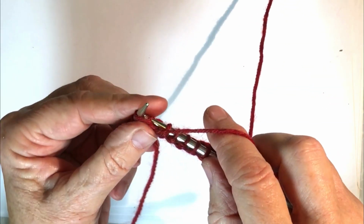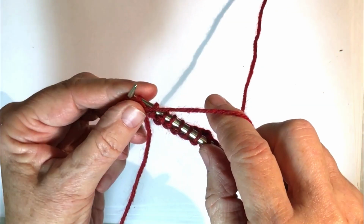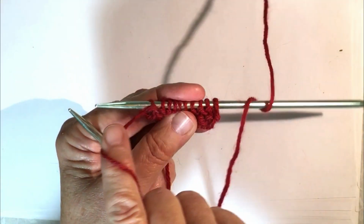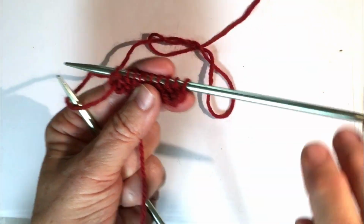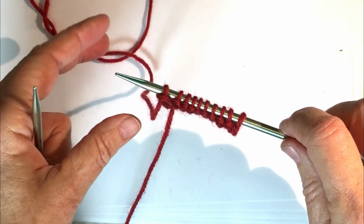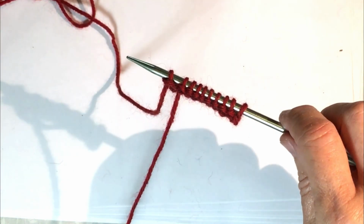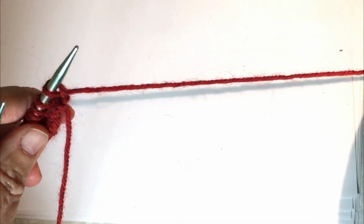I'll show you what you've done in a minute. And to the end, there's the 10 stitches. And here, the yarn right now is on the left side of the needle. So what does that mean? This working yarn, the yarn that's attached to the ball, is on the left side of the needle. That means you need to turn the needle over because it's got to be at the right side.